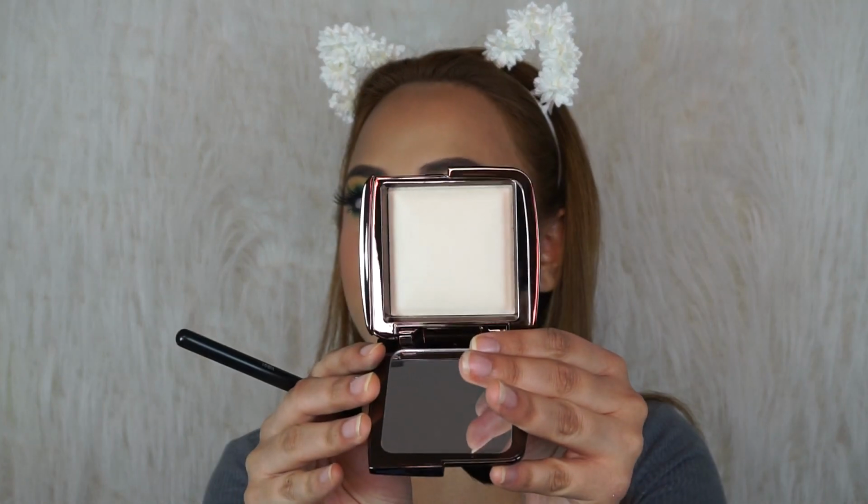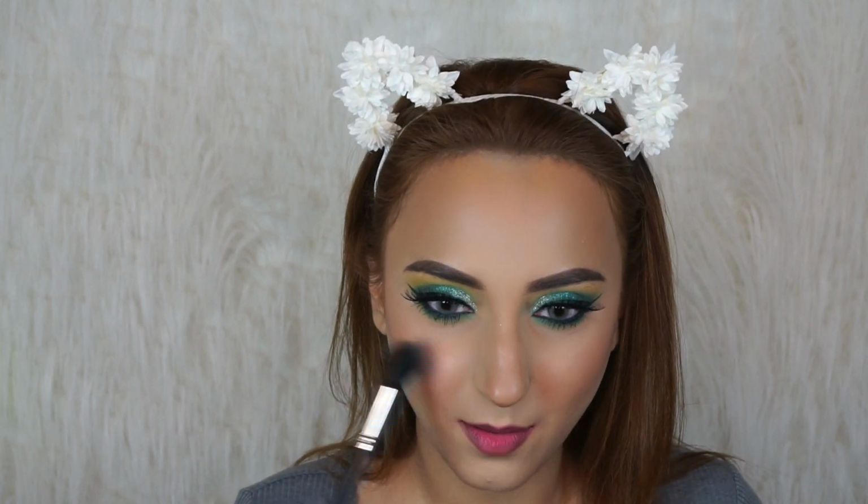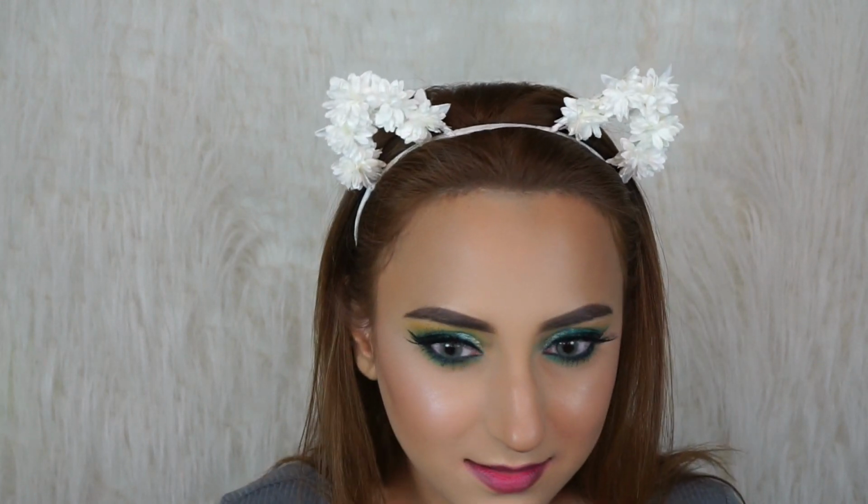Now I want to try out my Hourglass Ambient Lighting Powder. This is in the shade Diffused Light, and this is what it looks like. I do want to apply it on my cheekbone right here just to make it pop. So this is a very subtle kind of highlight. It's not a highlighter, it's just a powder that's going to make you look glowy, and I think this is exactly what it does. I think I'm just going to apply it on my entire apple because it's not exaggerating pores, which is great.